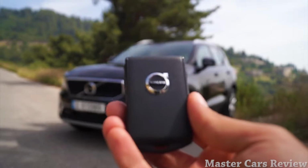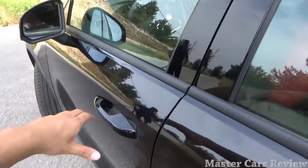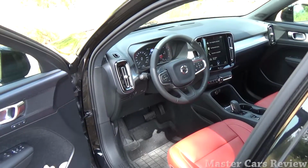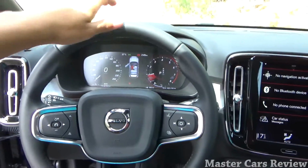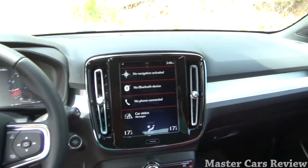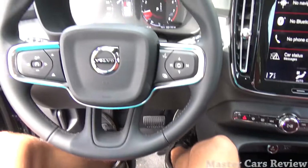The Volvo XC40 was released in late 2017 and can be optioned from 3 different trim levels: Momentum, R Design and Inscription. Our T5 all-wheel drive Momentum is finished in Black Stone paint and gorgeous Oxide Red leather seats. Starting price of the XC40 in Lebanon is $57,000.